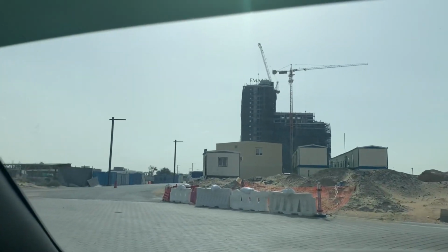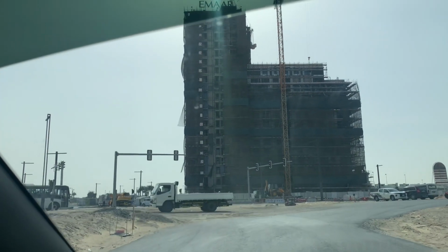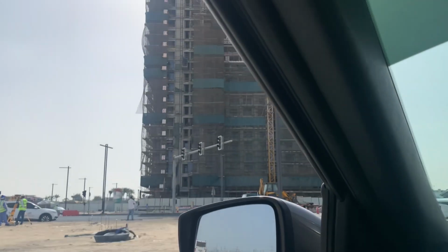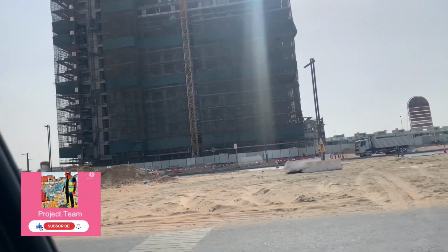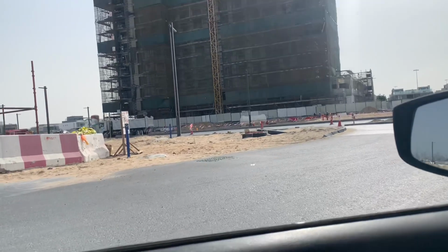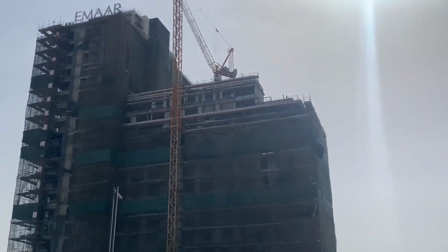As you can see, we are here in Dubai Hills. No, it's Golf Suites at Dubai Hills. We'll stop to have a nice view. Full swing in progress, or construction in full swing.